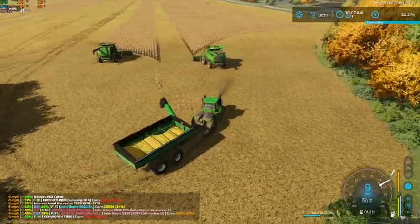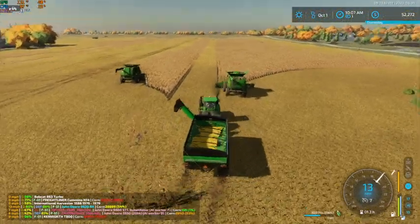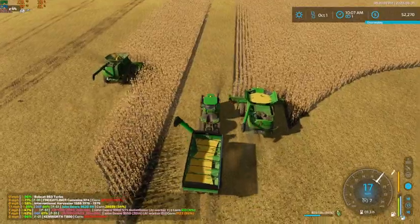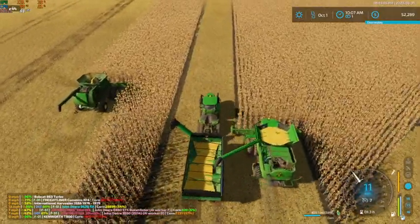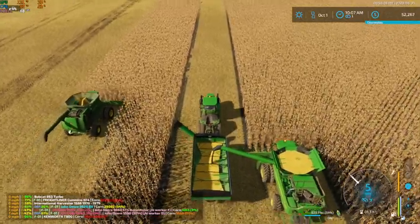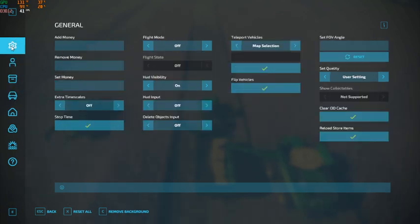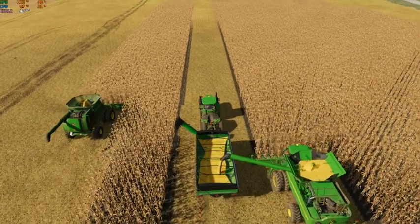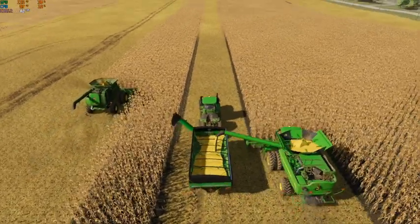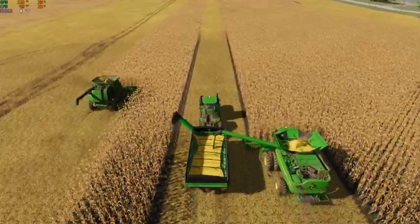Welcome back to Edgewater, Saskatchewan, where today we are hard at the corn harvest. We're about halfway done with this field one here, and we're moving right along, getting it knocked out as fast as we can. We've had a few problems along the way, but we're getting through her here.